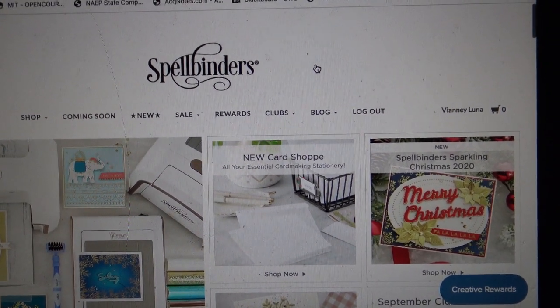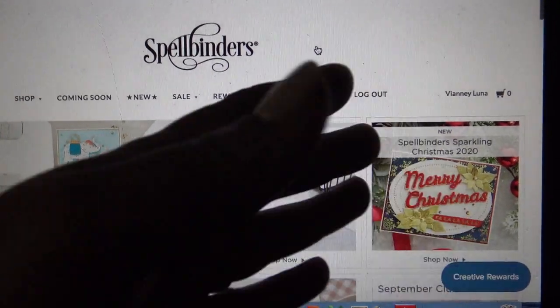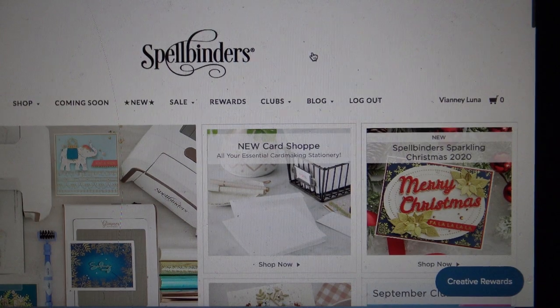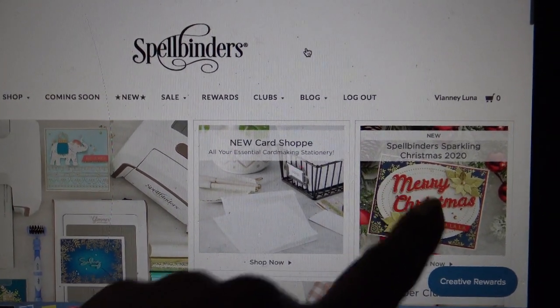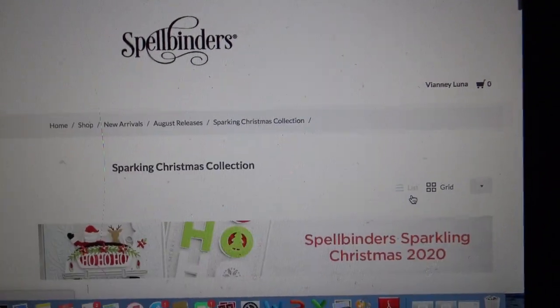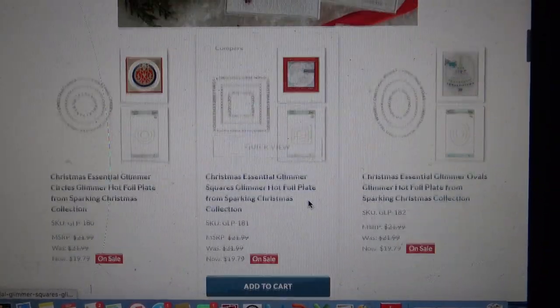So what I would do is definitely log in. I'm already logged in just because I use this site enough. I'm always logged in. So go ahead and log in. If you haven't logged in before, you're going to create a login, but you can do that later. Oh, I was just looking at this Spellbinders Sparkling Christmas 2020. Okay, I'm getting distracted. Hold on, let me click on that. Oh, okay, it's just all the stuff that has to do with the glimmer.